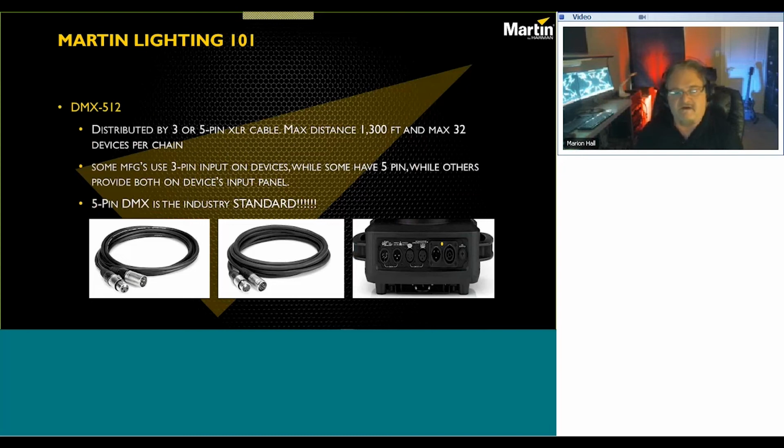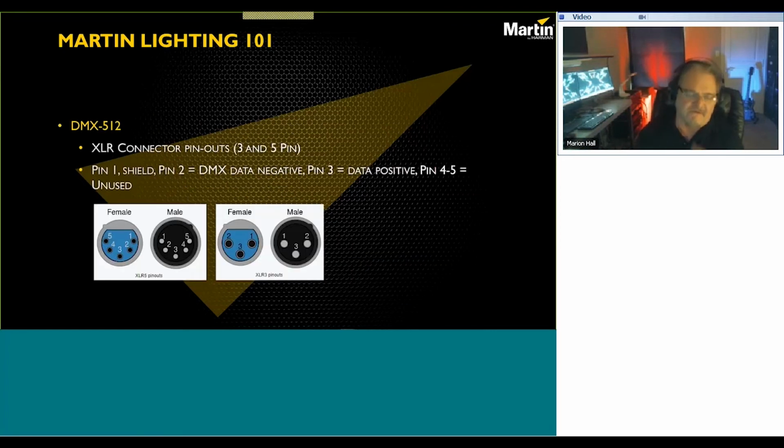Some manufacturers, for some of the cheaper stuff that you may get from China or overseas, only use 3 pins because it's cheaper, since microphone cables use 3-pin XLRs. It's cheaper for them because pins 4 and 5 in the DMX protocol aren't utilized. So you'll see a lot of 3-pin and a lot of 5-pin. All of our fixtures pretty much have 5-pin by default. We try to stay away from 3-pin, but some of our fixtures have both 3 and 5-pin options. But 5-pin is the industry standard. It also helps you not get it mixed up with audio cable.